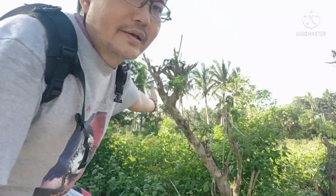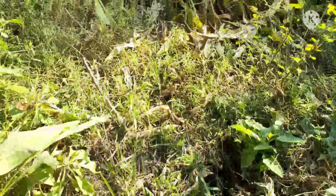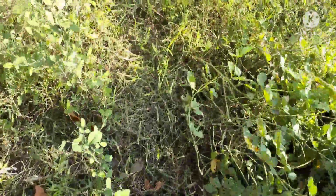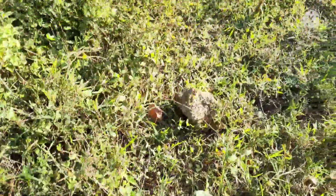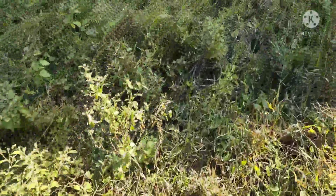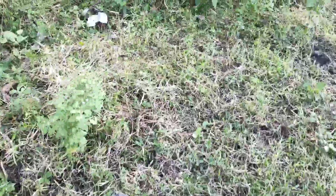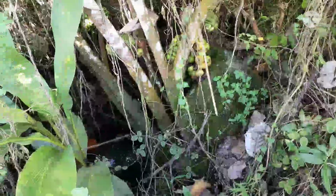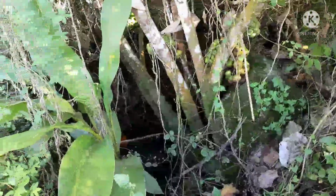Ancestral house used to stand in this area. Here. But now it's gone. Let's check this out. Let's go inside. This used to be the well, the old well, and reportedly, according to the neighbors, the well caved in. But we have to be careful here because there could be a snake.